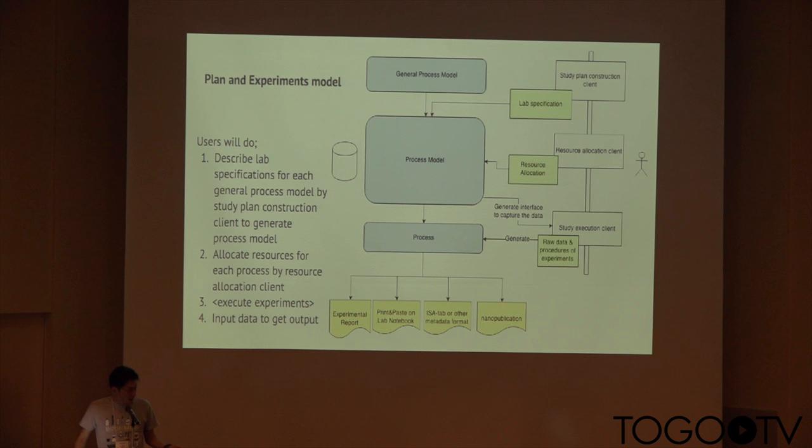And we created the schema and the model for planning the experiments. This is the experiment which is happening in the wet lab, like doing the DNA extraction or something like that.